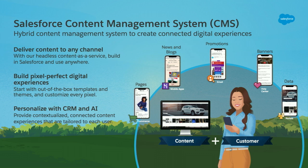All right, so let's talk about some enhancements to Salesforce Content Management. Some of you are aware that we launched Salesforce CMS last winter. This is our hybrid content management service from Salesforce, and this allows customers to create connected digital experiences. Our key tenets here are that you can take content and deliver it to any channel. You can build, again, those pixel-perfect experiences using some of our native Experience Builder capabilities. And finally, personalize this content using CRM data as well as artificial intelligence.